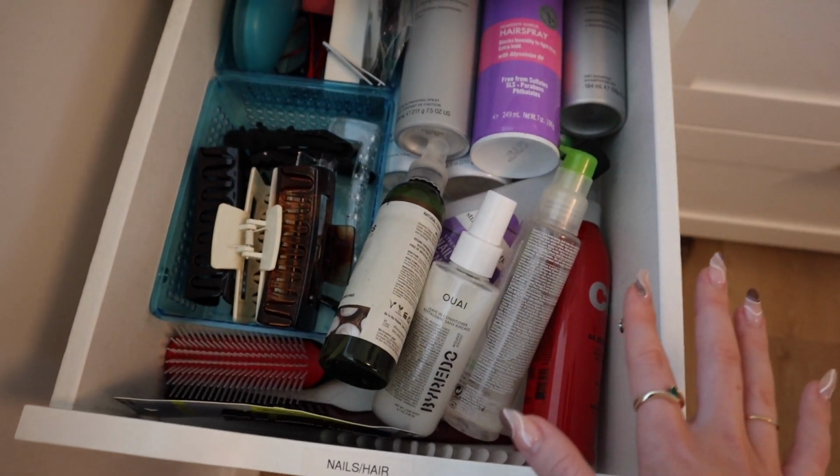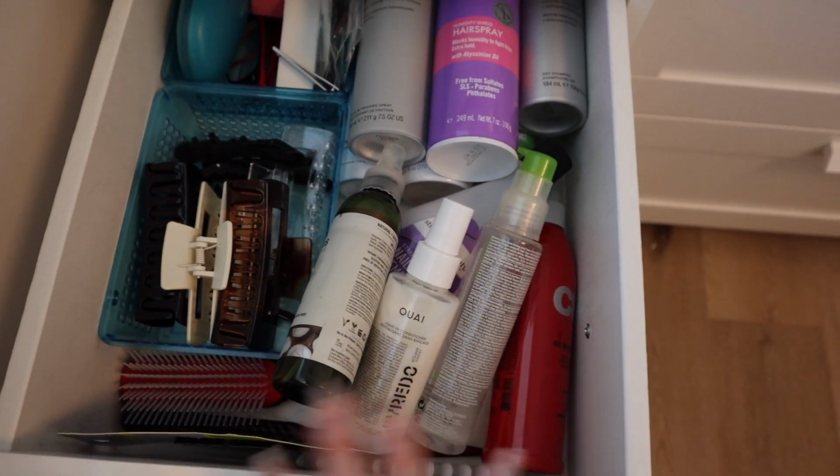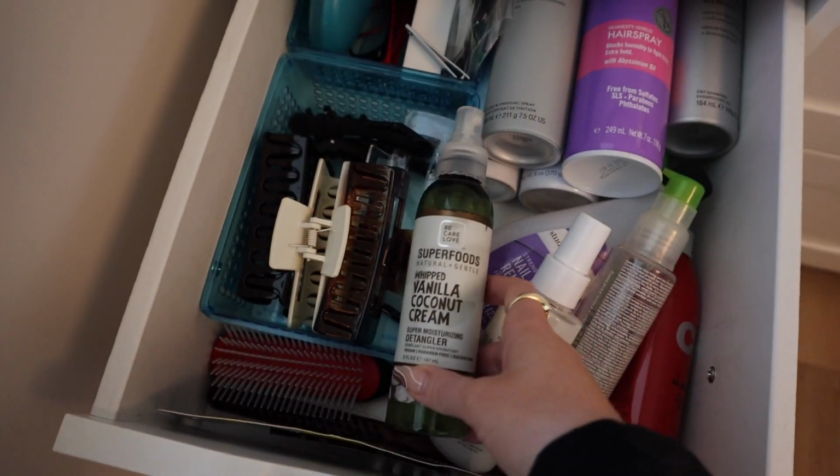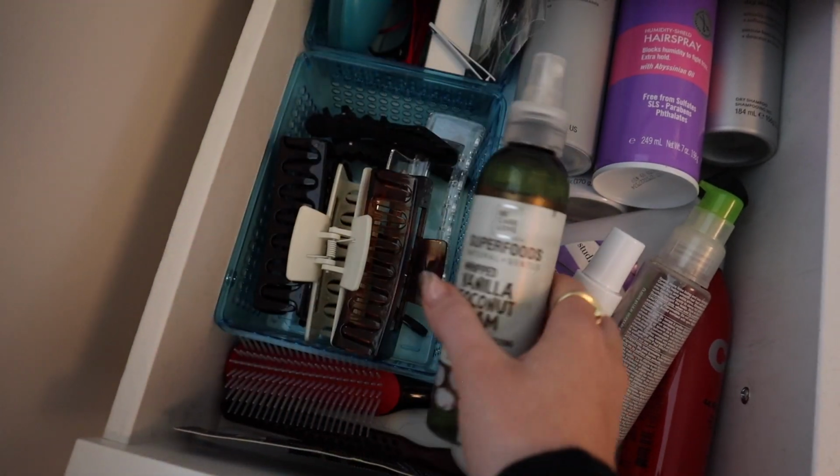And then up here I have extras of products, or products that I don't use on the regular, but I like to keep for my curly hair. And then also nail polish remover.